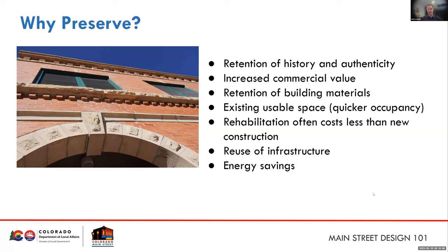Rehabilitation of a structure or remodeling a little bit when you move in, that somebody's taking good care of it. It does cost less than building a new building, obviously, and you have a great location. You're reusing city infrastructure, which sometimes really needs to be upgraded. And that's when you talk to DOLA, or Main Street's parent agency, and we talk about some of those grants that we offer through the Energy and Mineral Impact Fund. Then also energy savings, and I'm going to talk a little bit more about that later on.